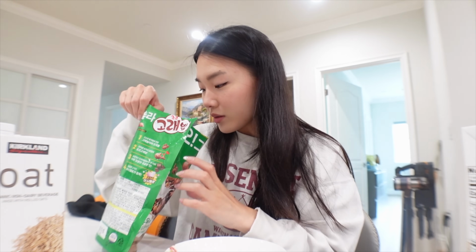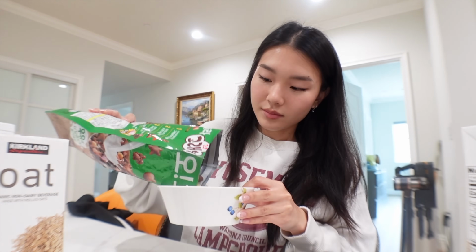Breakfast today, I'm gonna have this cereal. This is Korebap, which is a really popular Korean snack. But they recently, I don't know if it's recently, but they came out with a cereal version. Or I guess it's a granola. Whoa, look at that. Oops.